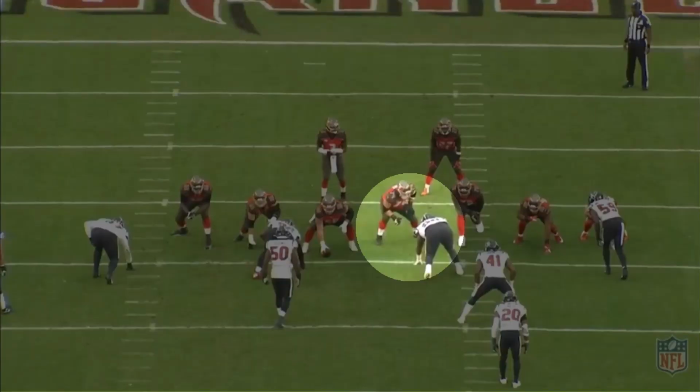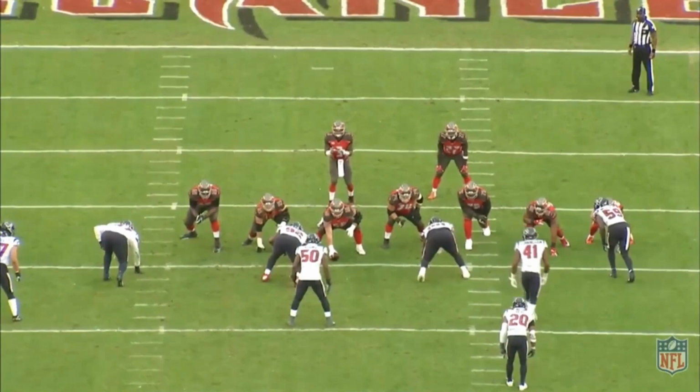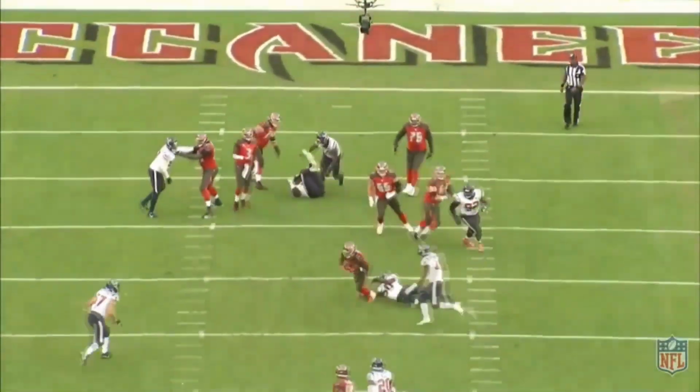6:28 in the fourth quarter. 74, the left guard, Ali Marpet, gets beat by 98, DJ Reader. He just pushes him straight back into Jameis Winston. He actually hits Jameis when he's throwing the ball. He does complete the pass to Ronald Jones, however, for a modest gain. Look at that, just straight pushback.